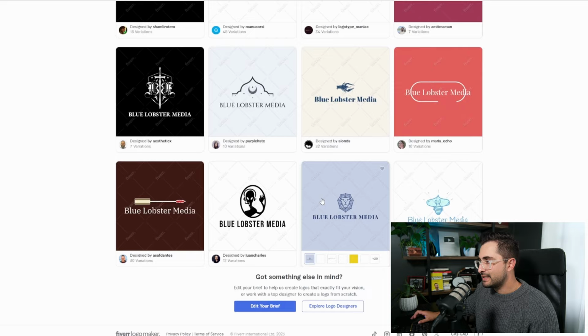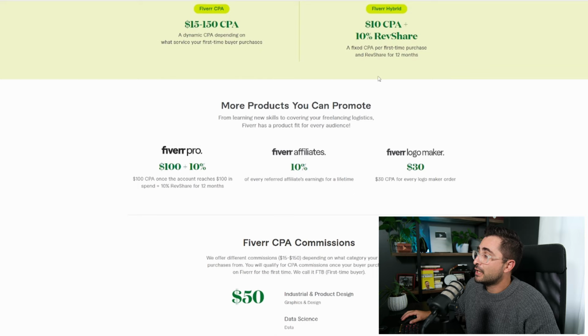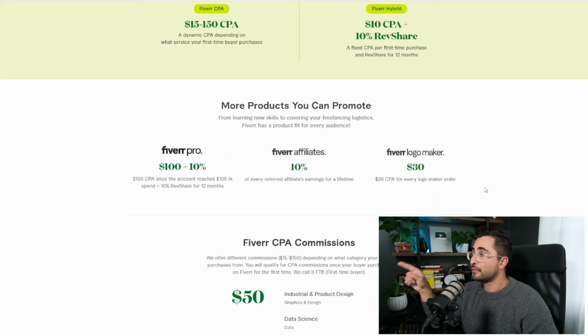So I just want to show you how simple the logo maker is. Now, granted, it's probably not as good as hiring a $1,000 graphic designer to design your logo, but there's an opportunity here because there are a ton of companies who have no logo or a very terrible logo who could benefit from something like this. So going back to Fiverr's affiliate program, you can make $30 for every person you refer to that logo maker to go through that exact process I just went through, to create a logo in like 5 steps for their business. $30 every time someone orders that logo.